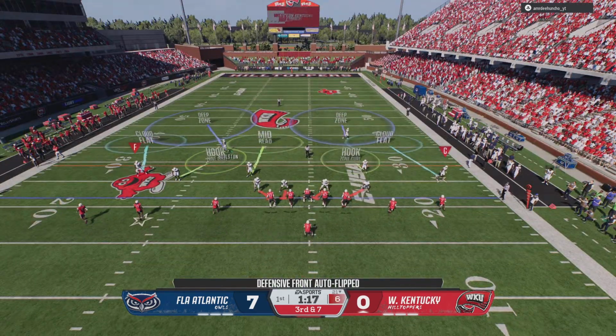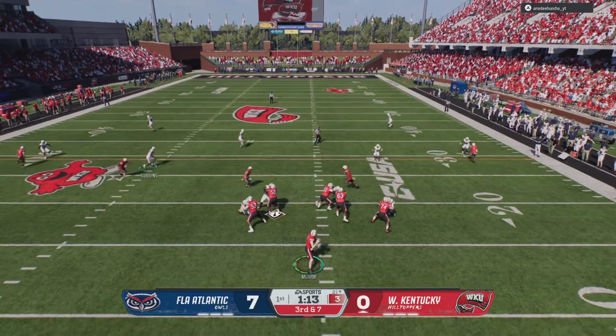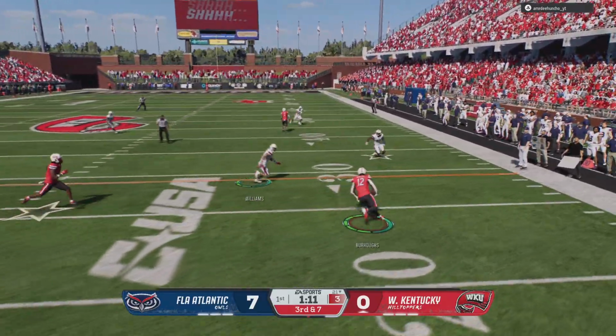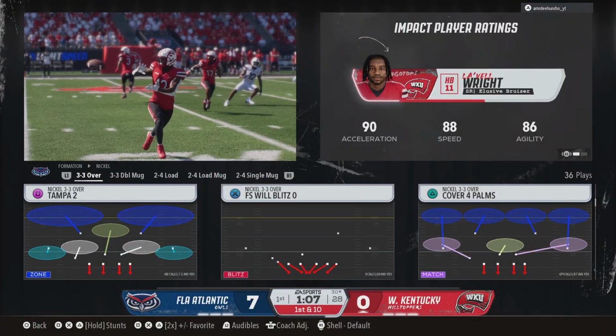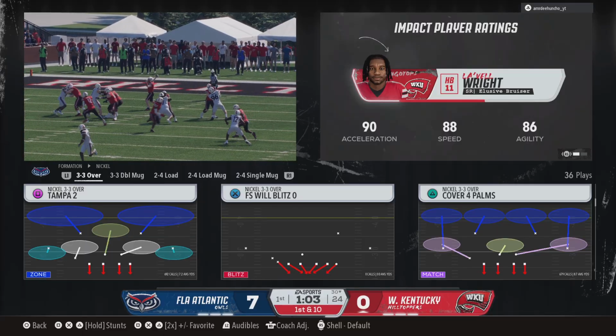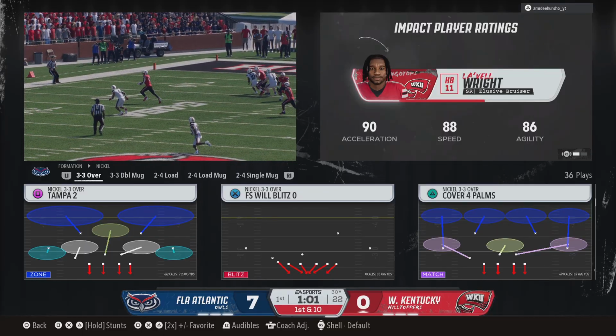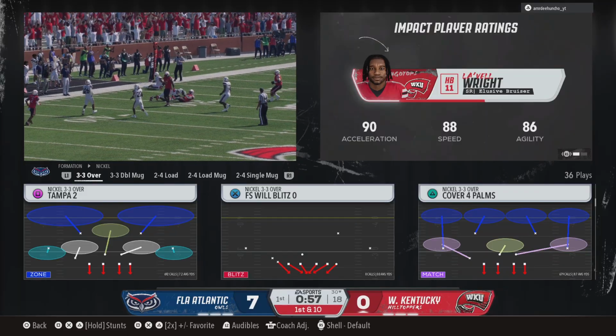It'll be 3rd and long. From the gun, wants to pass. Makes the grab. Really nice job to get it past the sticks, pick up the first down at the 30. Well, after watching the other offense go down the field and score a touchdown, you know this guy's trying to lead his offense to do the exact same thing. That was a big 3rd down.